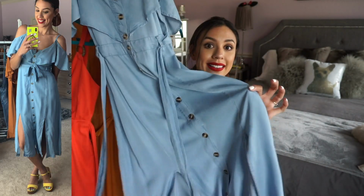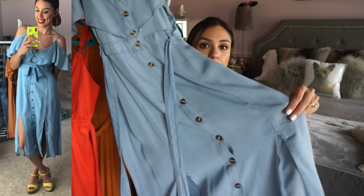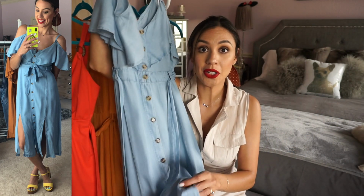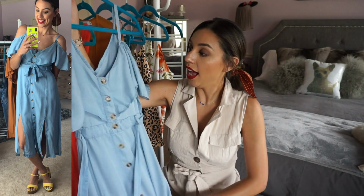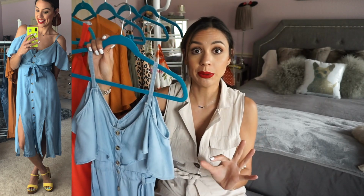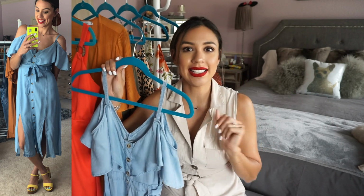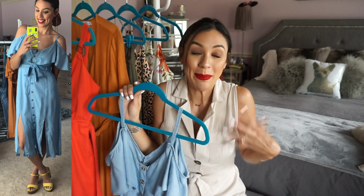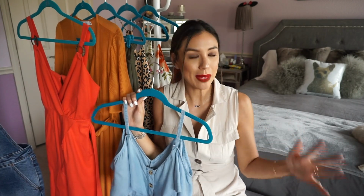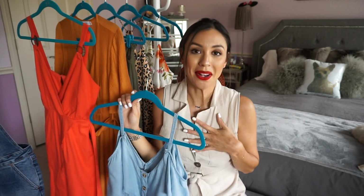It's also midi length, which is super forgiving. It has the two slits in the front. The buttons are fully functional, so if you wanted to do three slits in the front, you could do that too, cochinas. I love that it's not super low cut in the front. So it is a comfortable dress, but it has that hidden sex appeal to it. Plus, you know, chambray is my favorite color. Is that a thing? Chambray is not a color, but in my heart it is.